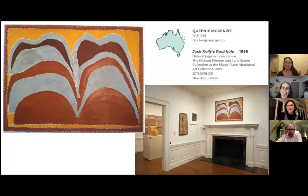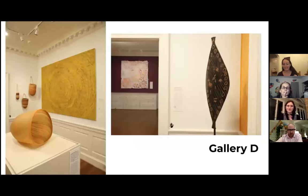So the next gallery is Gallery D, which we refer to as the yellow room, again, because the wall is yellow. Gallery D is focusing a lot on what people might consider more traditional art forms, and how they've evolved, with Aboriginal art, how these traditional ancestral practices, like weaving, for example, that you see in the left picture, or shield making that you see in the right picture, have really moved into a contemporary art space.